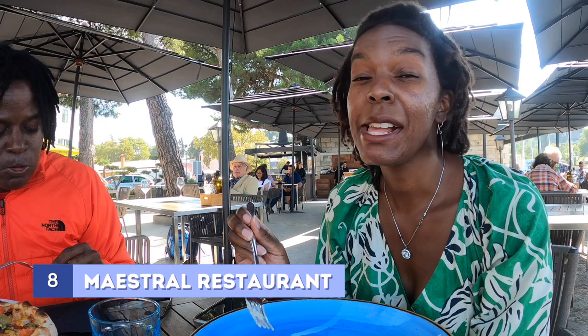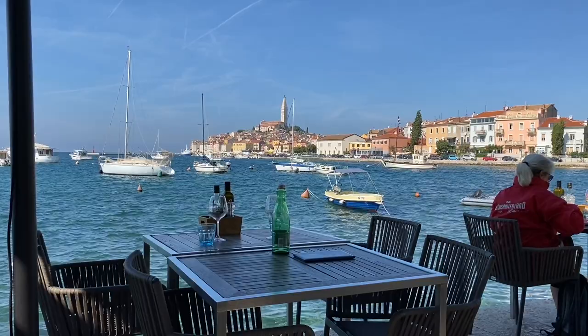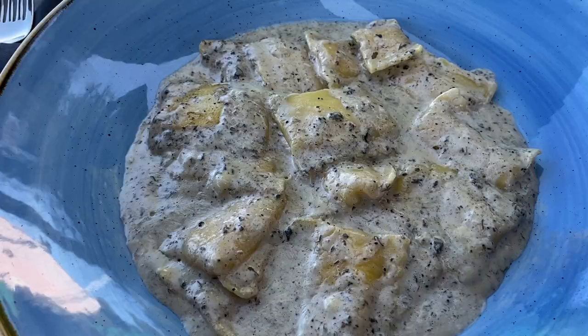Old habits die hard. So now we're at Maestral Restaurant, which is highly recommended on Google and has one of the best views in Rovinj. I got the truffle ravioli. This is banging. It's really good. I like salty foods, so this is good and salty, and it has a really intense truffle flavor. It's not just a little truffly, it's a lot.